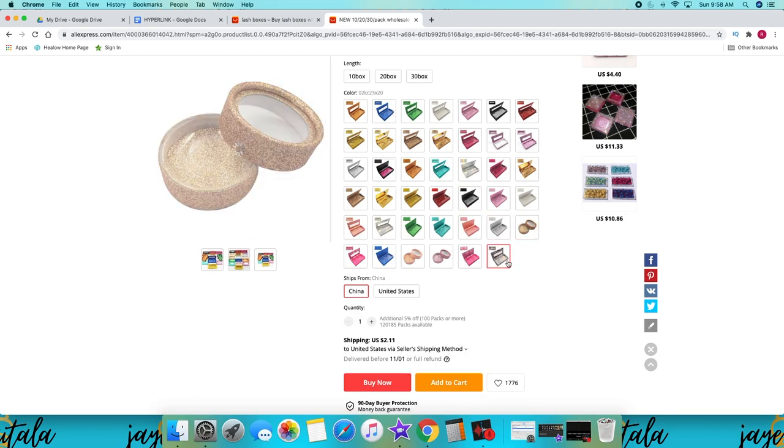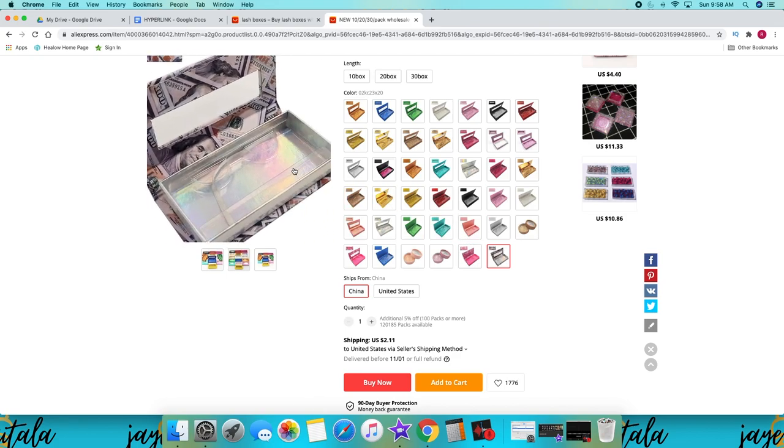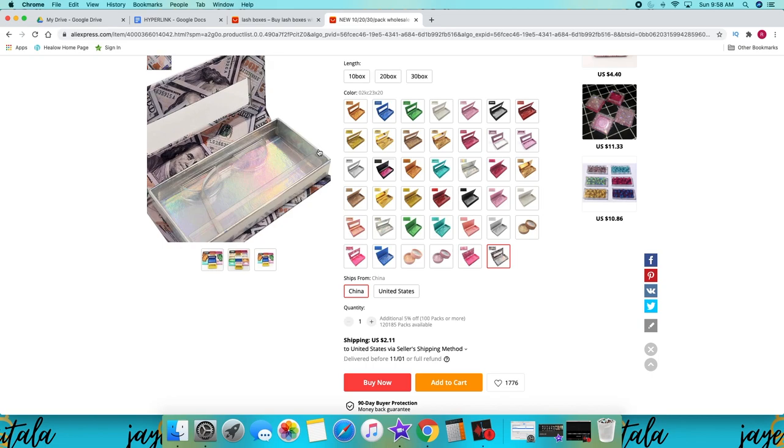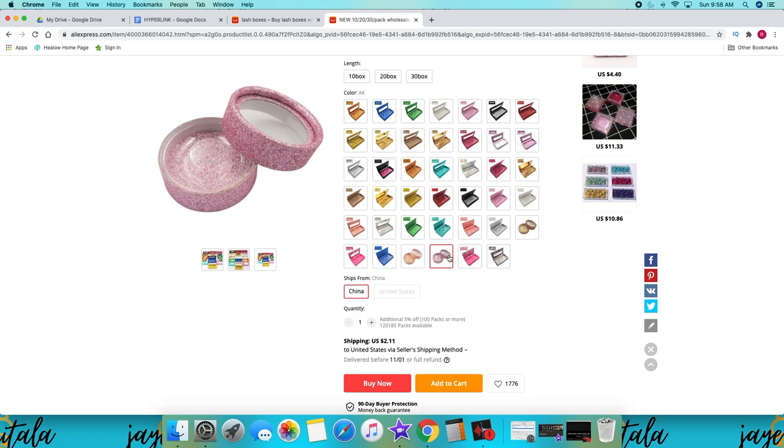When it comes to something like this, you want to make sure that when you get it, it's going to look just as great as these photos are making it look. So you don't want to invest so much into it and then you get it and you're not liking it. So this is something where you can definitely try to sample a little bit.